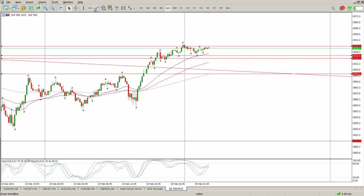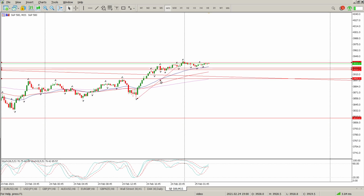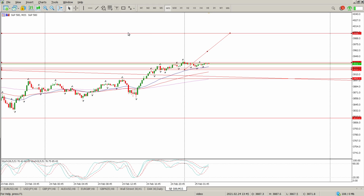And what is our measured move? Our measured move, depending on how this plays out, if this is a range, then we're looking at that to start with. Okay, and look at what that ties up with, 4,000. So that to me is the current target.